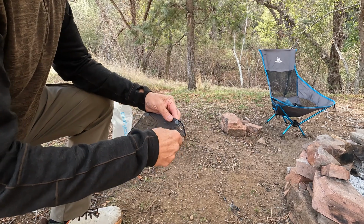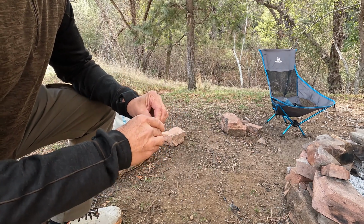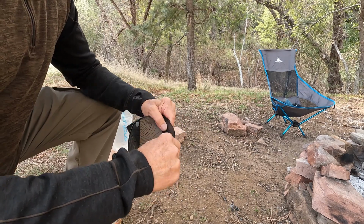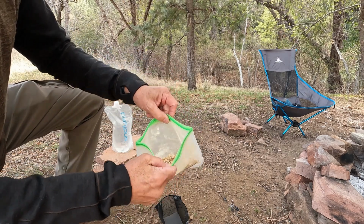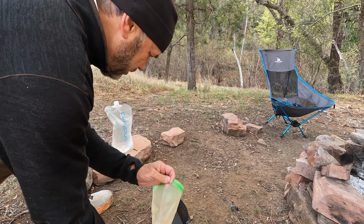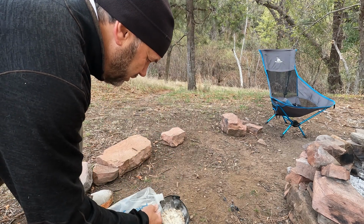I'm going to use my little snap bowl here if I remember how to do it. There we go. A little powdered milk and granola. And let's hope it doesn't end up all over the floor.